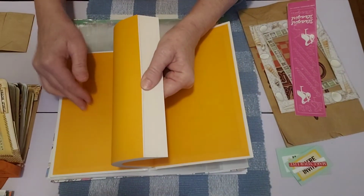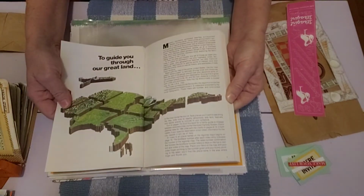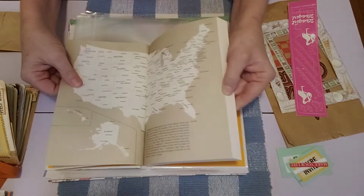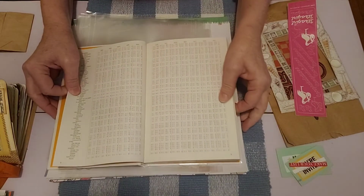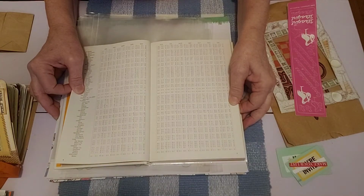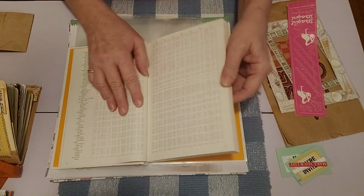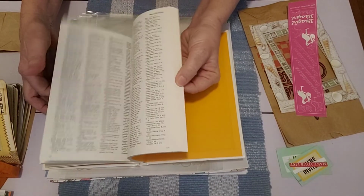And then inside right here is some pretty pages like this. There's not too many. There's, I think, maybe only one map page. And here's another map page. And then these are really cool. They're colorful numbers, like red, blue, black on a white background, or it's actually off white. So those are some kind of cool pages. And the rest is an index. It was like an index book to the maps.